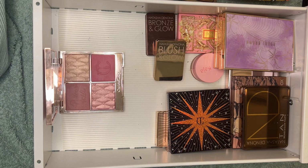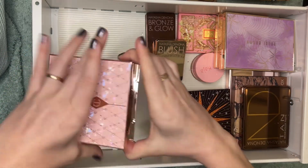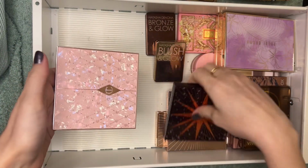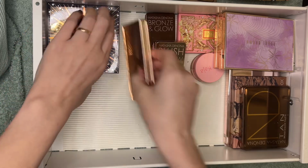Now I know I'm being hypocritical because it doesn't have a bronzer in it. Although I'm fine with that because I don't know. The Hourglass ones just bother me. I don't know what to say. For some reason, it does not bother me that this doesn't have a bronzer, but it does bother me that the Hourglass one doesn't. So those are my Hourglass ones.